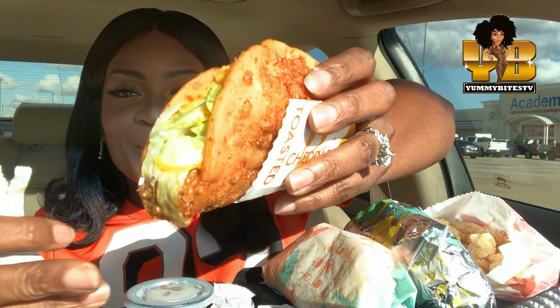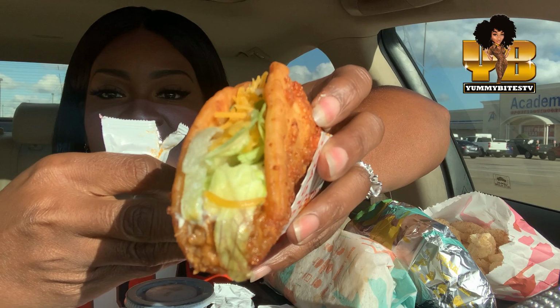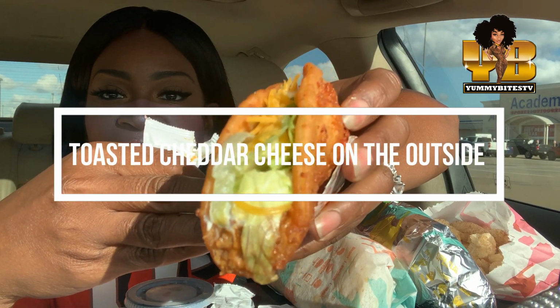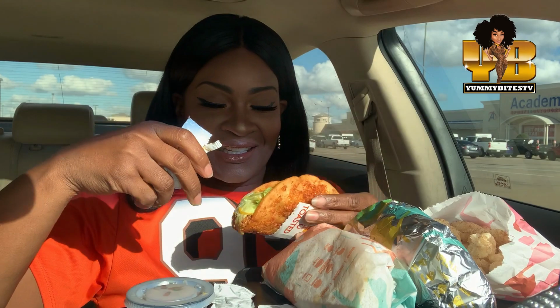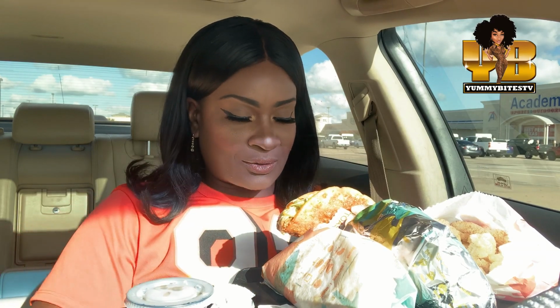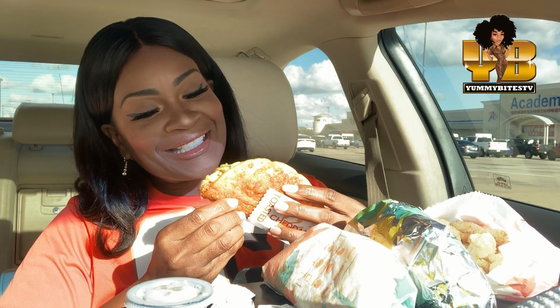Let me let y'all have a bite first. This is what it looks like. It has lettuce, it's supposed to have tomatoes on there, beef, sour cream, and cheese. Take a yummy bite. I want to taste it first, and then I'm going to put my pico on there. Y'all ready? I am.